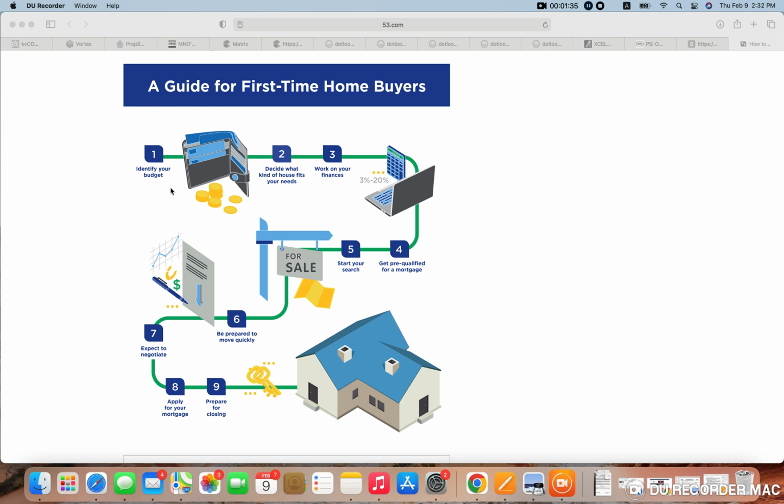After you've done that, if you're just buying by yourself, obviously you can make this decision on your own. If you're buying with a significant other, you need to talk with them about what kind of house fits your needs. I know a lot of people do believe in a forever home. I'm not necessarily against that idea. My mom has had her house for over 30 years. My in-laws have had their house for almost 30 years as well. So I'm definitely not against that idea.